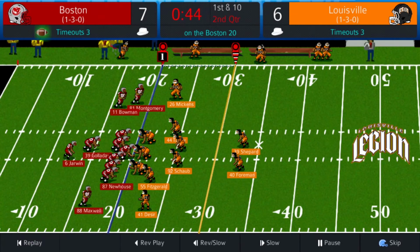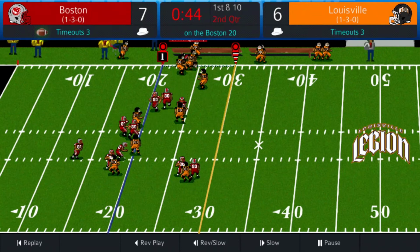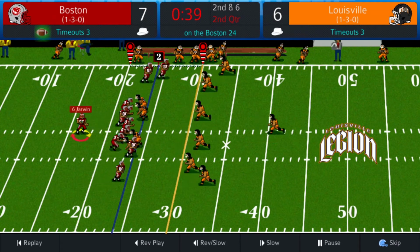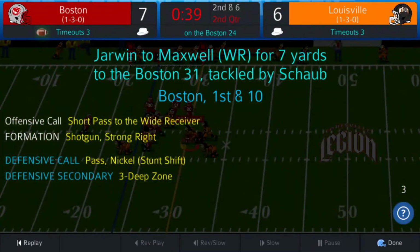44 seconds left in the half. Jarwin out of the shotgun. Jarwin, quick release to Montgomery. Second down. Gets it out of bounds, stopping the clock. 2nd and 6 with 39 seconds left. Jarwin again out of the shotgun. A little bit more time to pass. Gets to Maxwell, gets the first down.